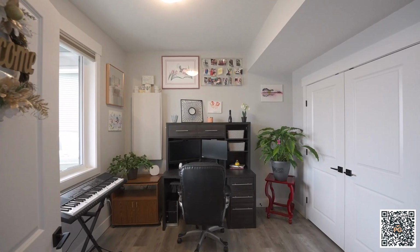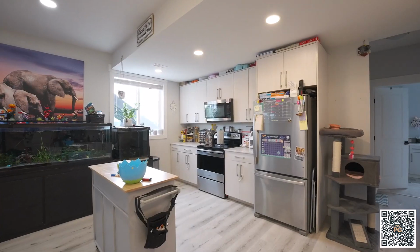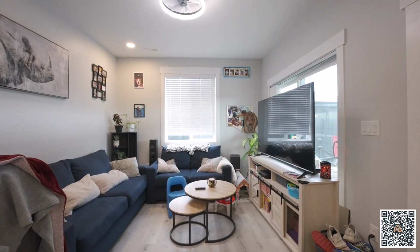And downstairs you'll find even more living space, including a 4th bedroom for the main home, a fully self-contained 2-bedroom walkout suite. This mortgage helper is ideal for rental income, extended family, or guests.